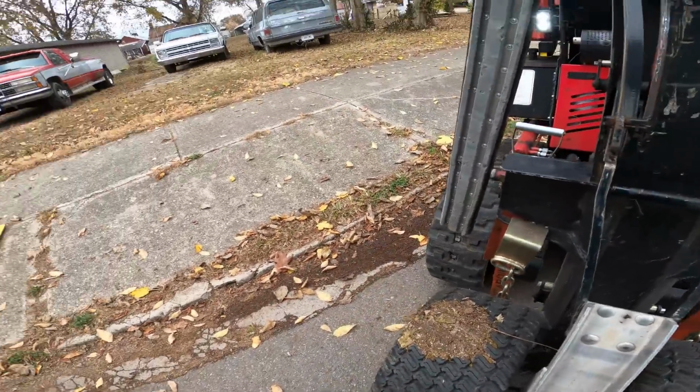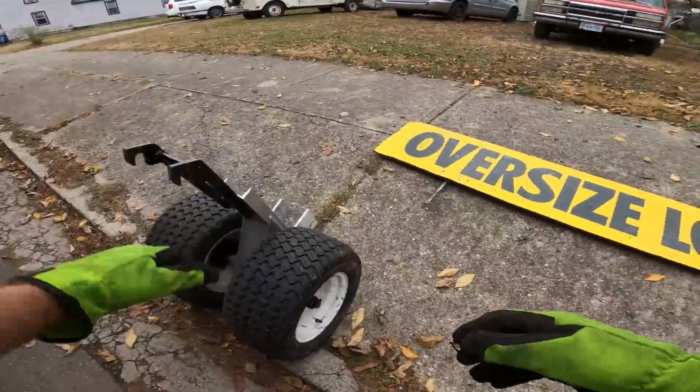Dog poop on my wheel. Man, can that stuff stink?